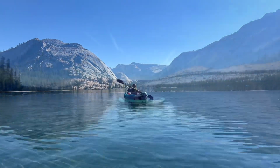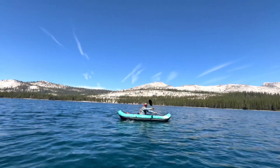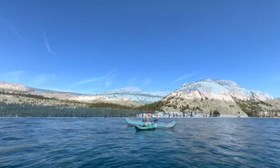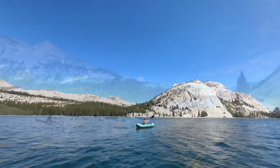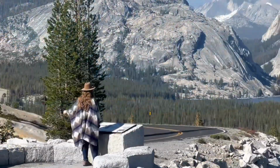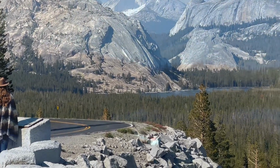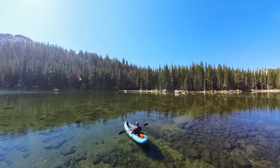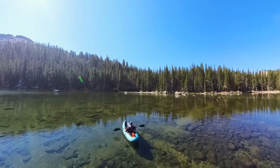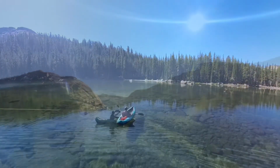As I mentioned earlier, Tanaya Lake is the largest lake in Yosemite, measuring over a mile long. It's located right off Tioga Road near Olmsted Point, about 15 miles west of the Tioga Pass Park Entrance. The lake was formed by the Tenaya Glacier, which flowed from the Tuolumne ice sheet all the way down through Tenaya Canyon and into Yosemite Valley long ago.